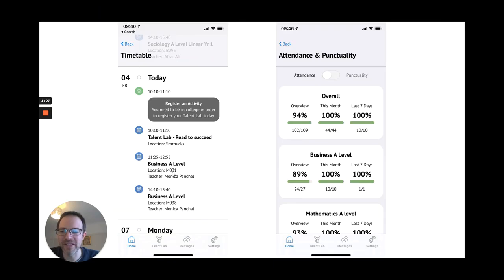So this is what the app looks like for a young person, and on the left you can see their timetable, and you can scroll down the week and see what they've got coming up. And on another page you can look at their attendance and punctuality. Now, unlike Parent Portal, that isn't live, so you don't get to see every lesson, but what you do get to see is the various lessons and how well they've been attending them over the last 7 days and over the last month. And remember that our attendance threshold is 95%, so we expect students to maintain 95% attendance throughout the year to lessons.